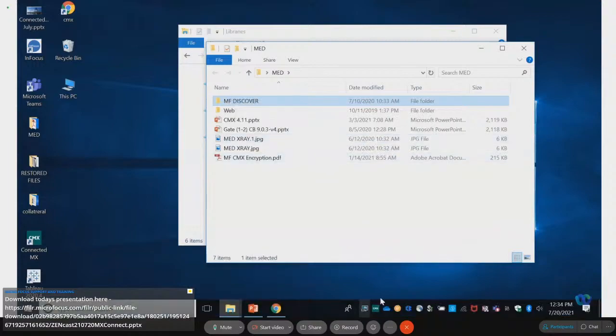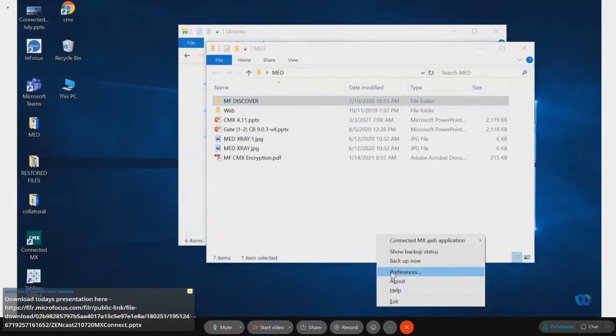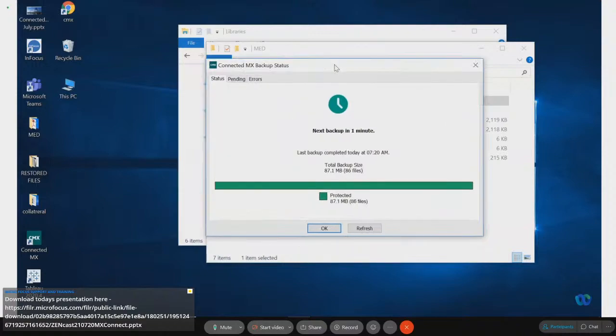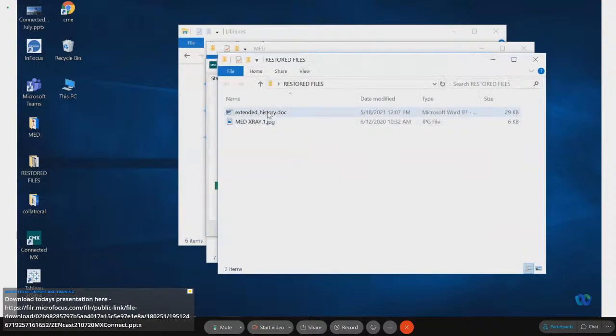So if I add that, see what that does to my show backup status. Nothing, because it's already added. Okay. So this is basically for end users who want to understand what the status of their backup is. They have that capability through this particular UI.